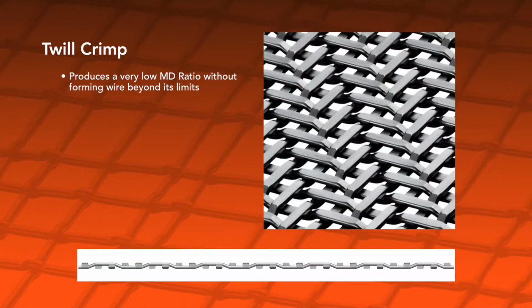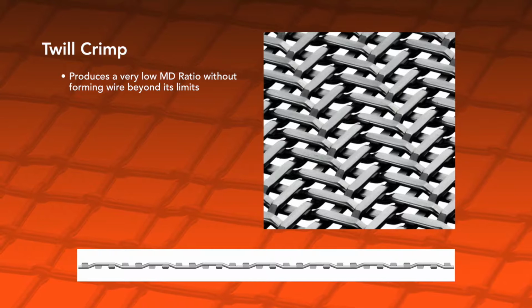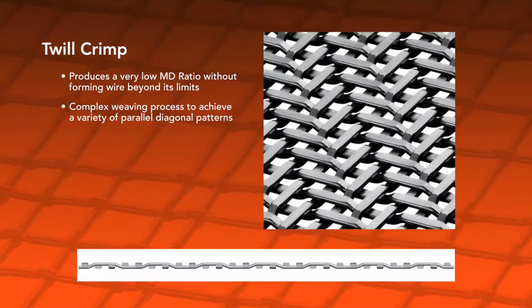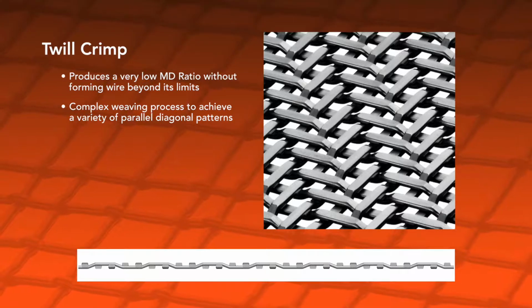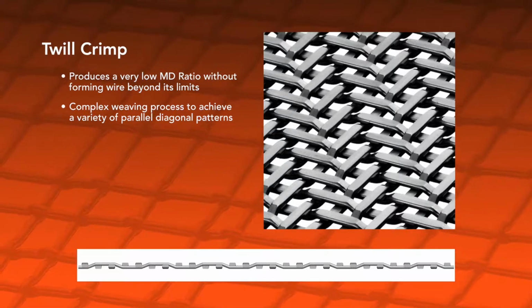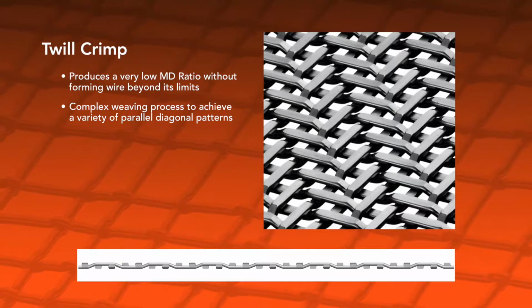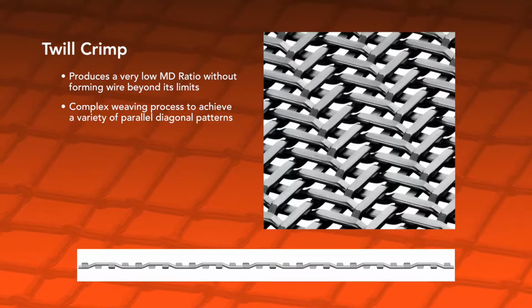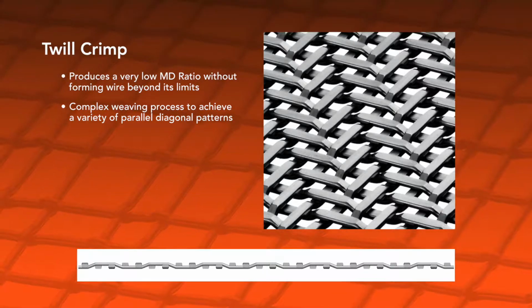Twill crimp produces a low mesh-to-diameter ratio, but without the need to form wire beyond its physical limitations. To create a twill mesh pattern, 4 independent heddle frames on a loom produce complex wire positioning to create a wide variety of parallel diagonal pattern configurations. Pre-crimping a twill-style mesh allows complete control of the unique visual detail, emphasizing the herringbone pattern in a large-scale woven wire mesh.